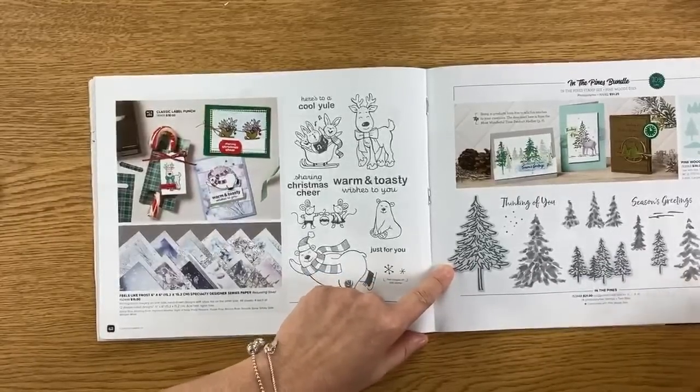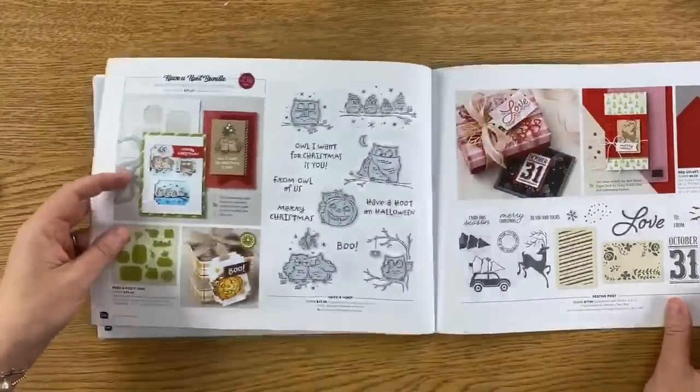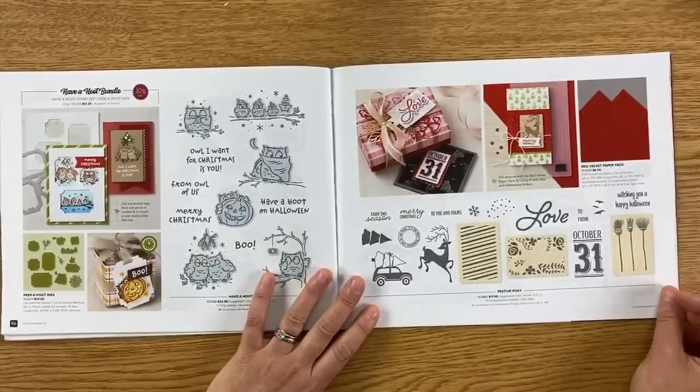So if you have your holiday catalog, turn to page 63. I would recommend you grab your holiday catalog if you can, because I have some fun stuff I'm going to share with you throughout the night here. And I think it would be nice if you could be able to look at it.